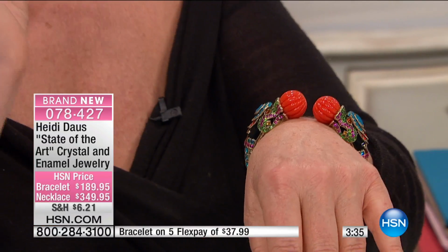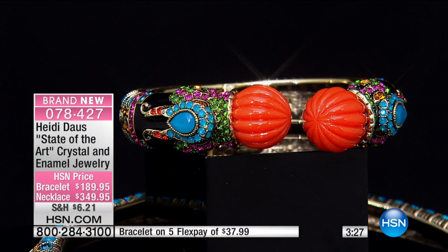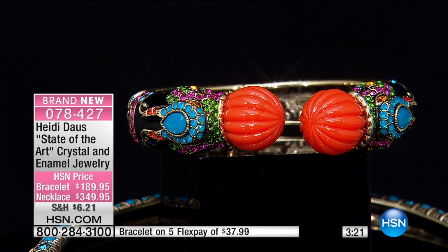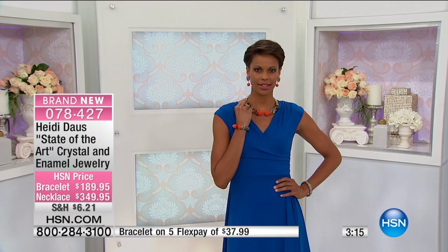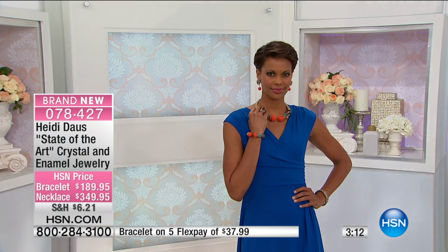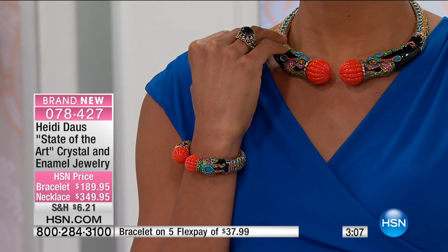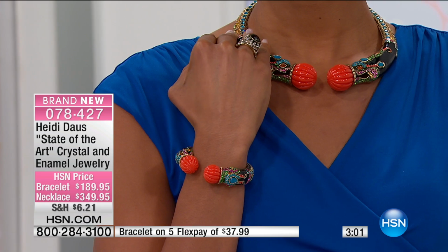This is probably the oldest style of bangle. If you go to the Metropolitan Museum of Art, you'll see in the Mayan jewelry exhibits shapes and bracelets that are very much like this. But of course, this is in a very 21st century style of color and texture, where you have enameling, black enameling, and those beautiful fluted coral beads that are so magnificent. Girls, I say treat yourself if you can do it.